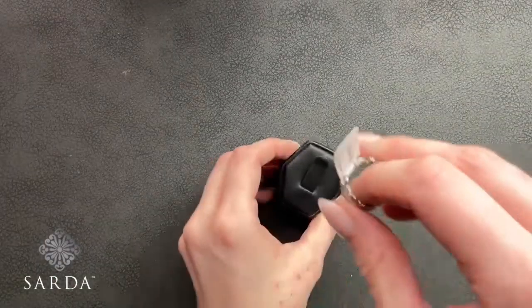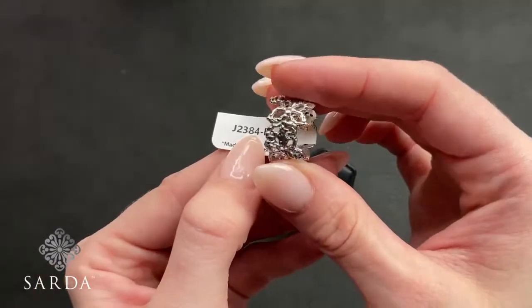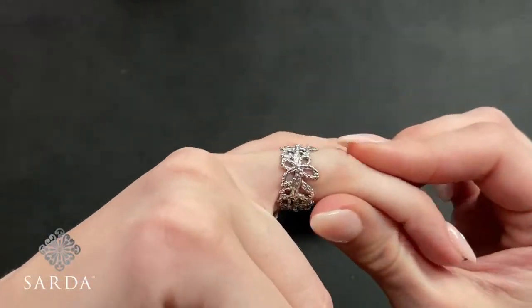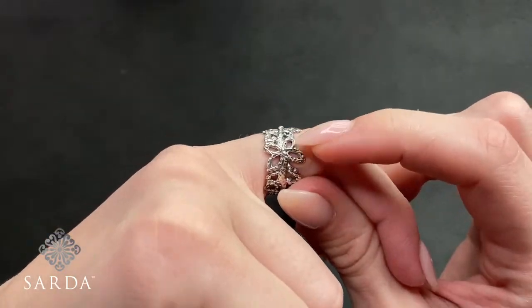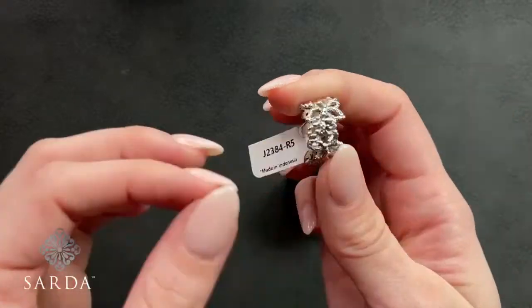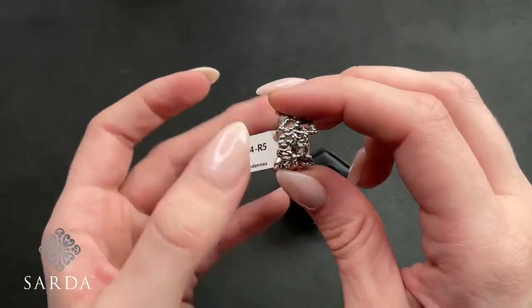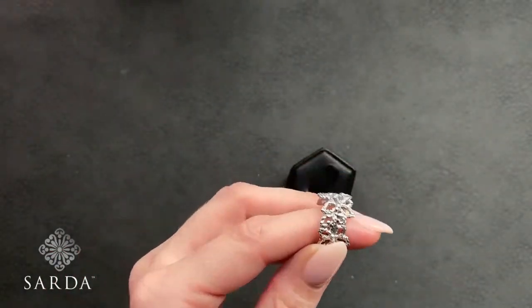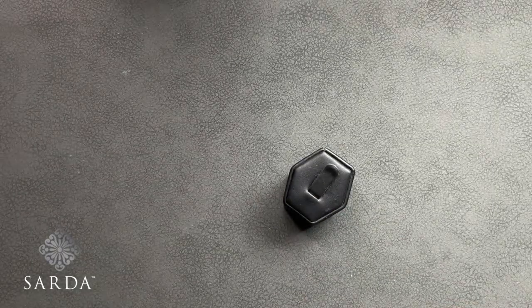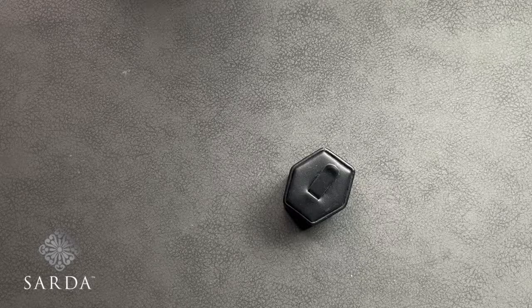And then we have J2384, a butterfly ring in a size 5 for $59.99. True size 5. You can see the little cutout butterflies here. And we have the matching earrings. So these are going to be right next to it because they're in a different vault. But I wanted to make sure that we pulled these out so you could see them.